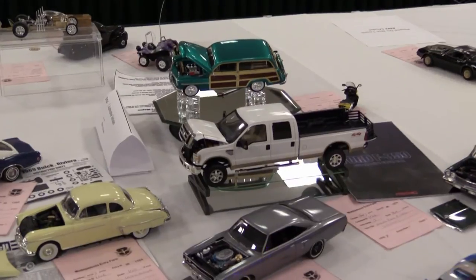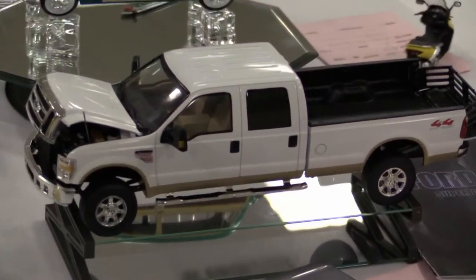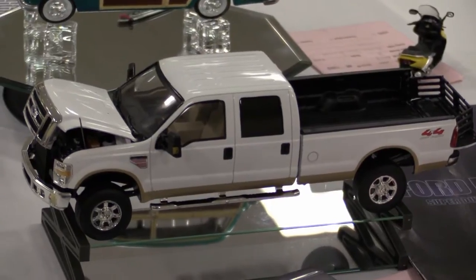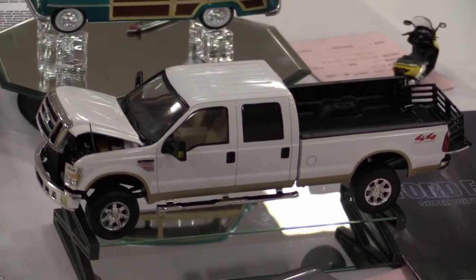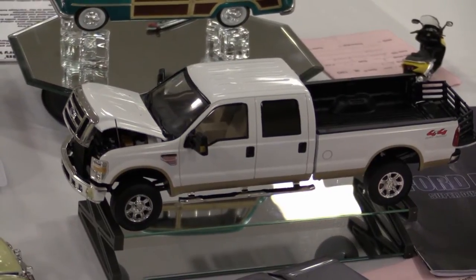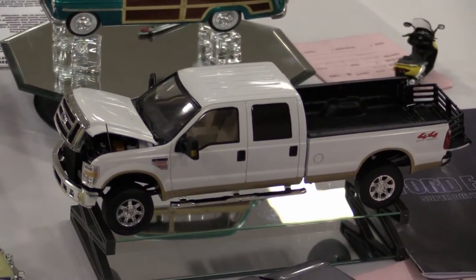All right, check out this truck. I don't know the manufacturer, but I think I remember seeing this truck at, I can't remember the name of the place, but the kit is like $60-something.